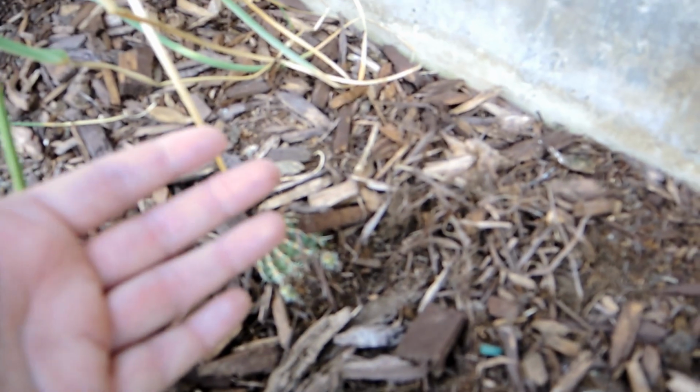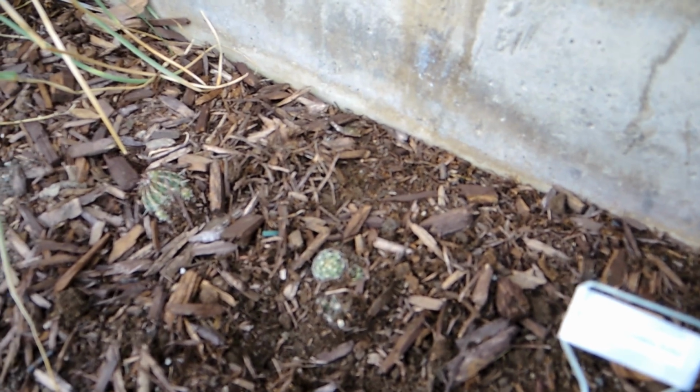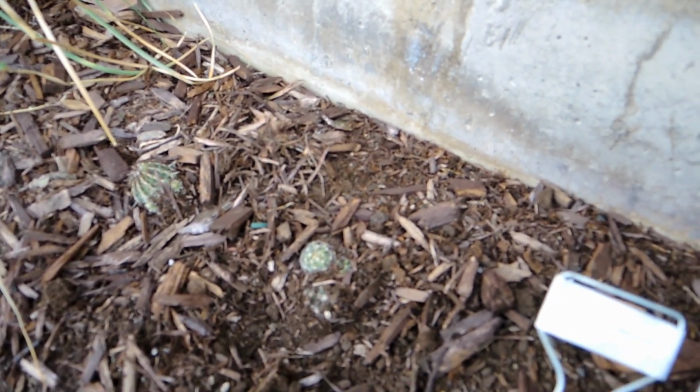And then this one's starting to make little babies. Come on, focus. I hope it's focusing. It had little babies, and hopefully they do well. I thought that this one here wasn't going to survive, but it did. I'm super excited. I think we had an issue with either a mouse or a squirrel or something eating it.